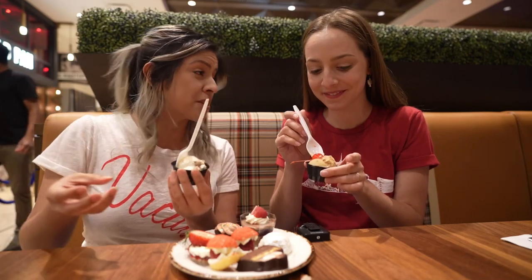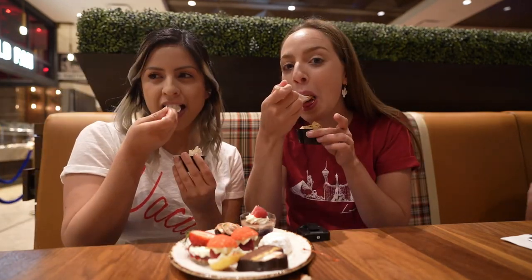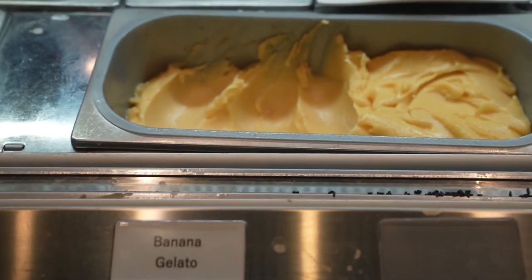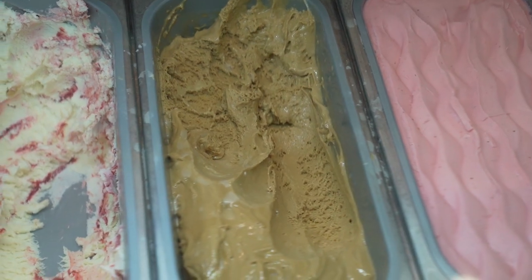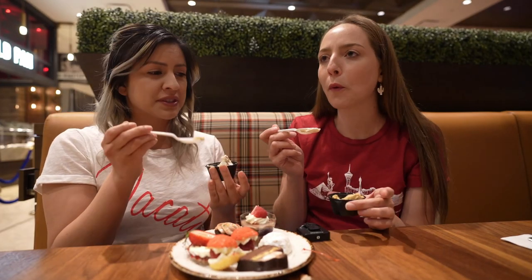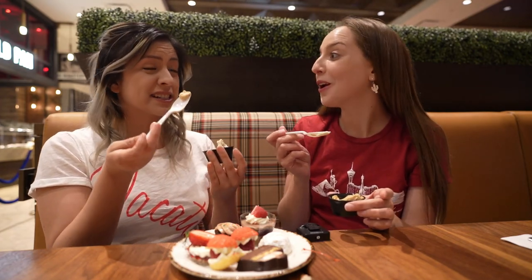Before it melts, I think we should just go for the gelato. I got a banana gelato and she got an espresso gelato. Just like a banana foster. I know you love banana. Oh yes, this is some good gelato. I'm surprised how flavorful this is. This just needs some Kahlua or something. That's an espresso. Oh yeah.